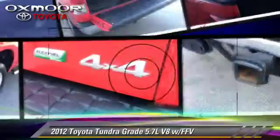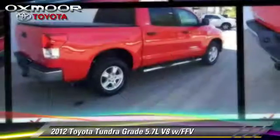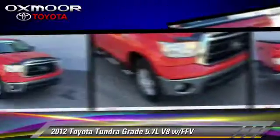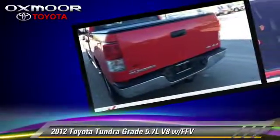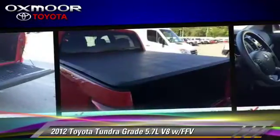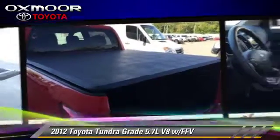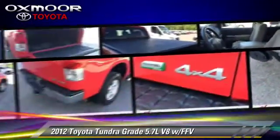the 2012 Toyota Tundra, powered by a 5.7-liter V8 engine. With a 6-speed automatic transmission, this vehicle, with fewer than 30,000 miles on the odometer, gets up to 18 miles per gallon. This Toyota features power windows, power steering, and air conditioning.